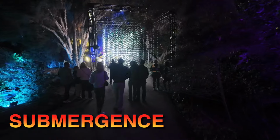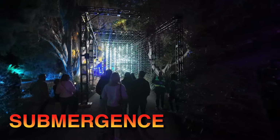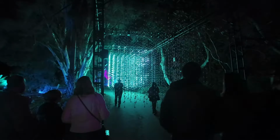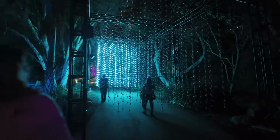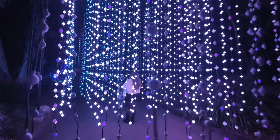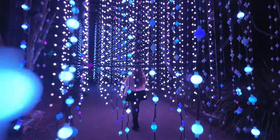But here we are walking up into Submergence. Ooh, it's making noise, kind of like you're being shocked or electrocuted. Oh, this is cool.